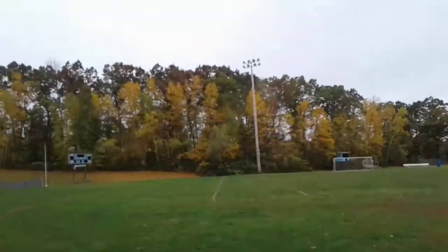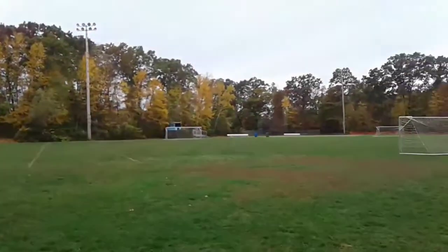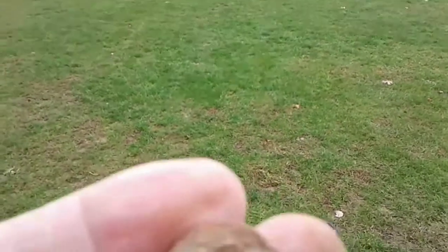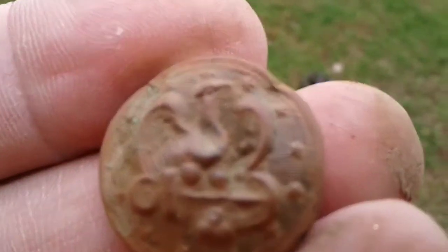Field, my honey hole, where I dug the class ring, wedding rings, 10,000 coins, 30 other rings. I just got a nickel signal. This is where I found the King William III, too, 1700 halfpenny. I just dug this up, 12 on the Knox. I thought it was a nickel.